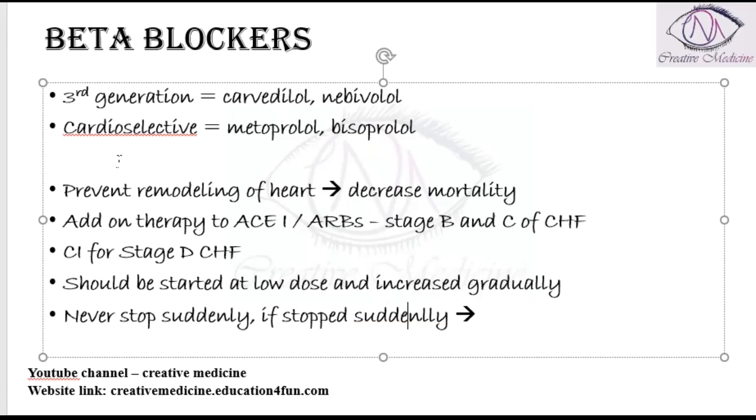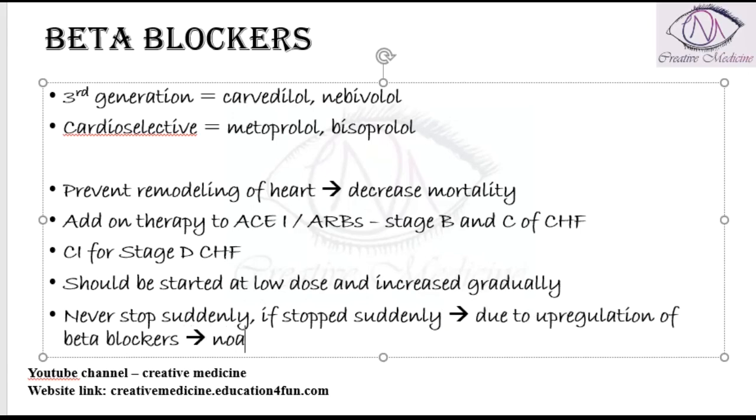Whenever you use beta blockers, they block the beta receptors, and the body needs the action of beta receptors, so the body will produce more beta receptors. There will be upregulation of beta receptors. Now, due to this upregulation, if you stop the beta blocker suddenly, the body will produce catecholamines naturally, and these natural catecholamines will act on the beta receptors which were produced by the blockade of beta receptors.